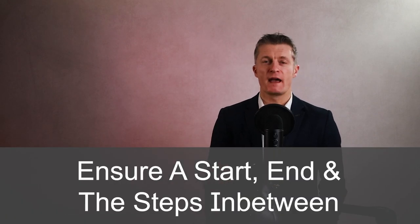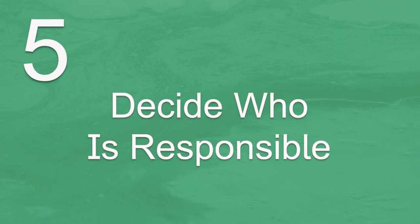Ensure your preferred solution has a start and an end point, and you have all the steps detailed out that need to be taken to move from the start to the completed solution. If you can't practically implement a solution, then it is not a solution. And once you have your preferred solution to the underlying problem, then the next step to improve your problem-solving skills is to decide who is responsible for implementing the solution.